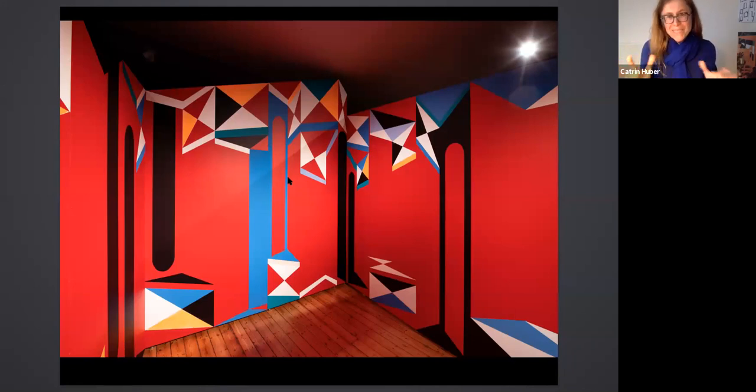Anyway, for my piece, I wanted this to be really intense, and it combines very different perspectival viewpoints, but I wanted it almost to get at you. So actually, this wall at the end, in terms of perspective, is coming at you.